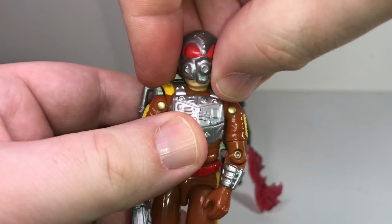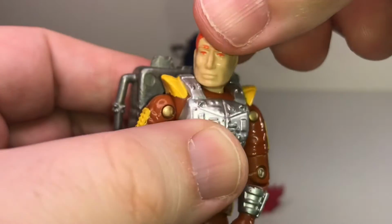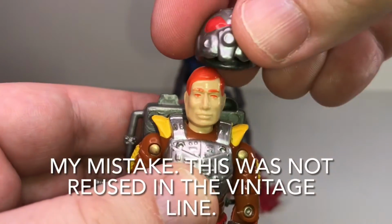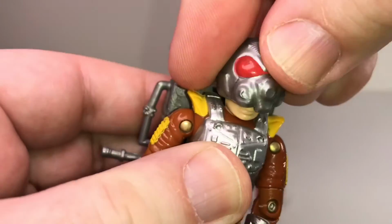Now, an interesting thing about him is you could pop his helmet off, and he's got this kind of rather ugly, gingery mug underneath his helmet. And this was a head that we had seen reused a couple of times in the vintage line. But anyway, so that's what he looks like underneath the helmet.